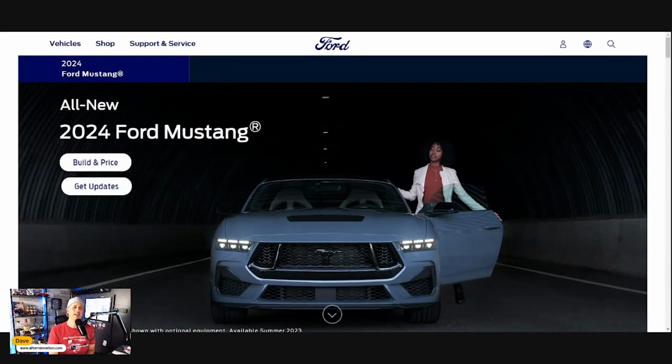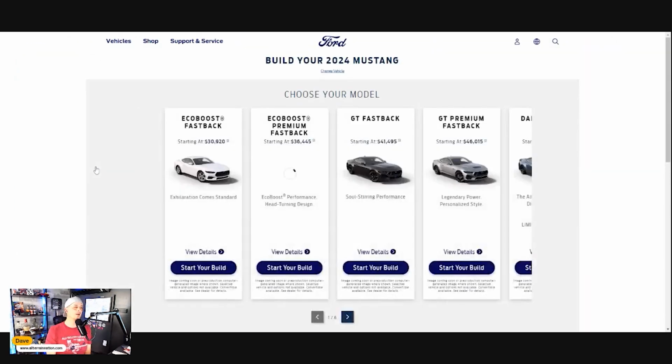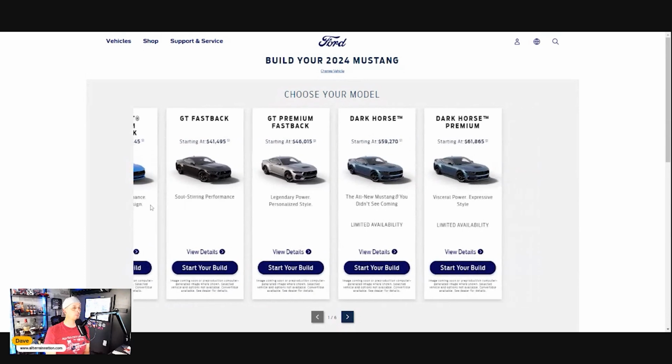Let's bring up this vehicle that I did order. This is Ford's website. This is the new 2024 Ford Mustang. That is right, we did order a new Mustang. And we're going to have to do a build and price real quick. I'm going through this quickly, but I want to show you guys what I actually ordered.